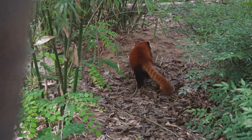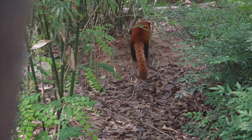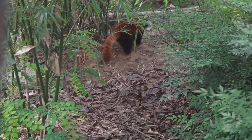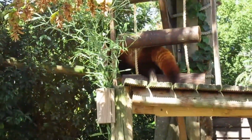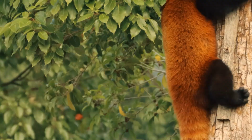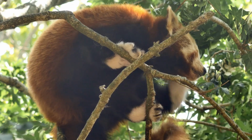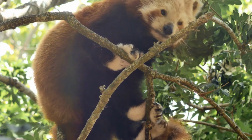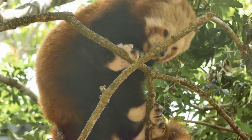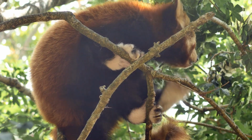When climbing trees or navigating narrow branches, their tails act as a counterbalance, helping them maintain stability and avoid falls. This is especially important in their arboreal habitats, where a misstep could be dangerous. They also act as a warm blanket. When the temperature drops, red pandas use their tails to wrap around their bodies, creating a cozy cocoon of warmth.